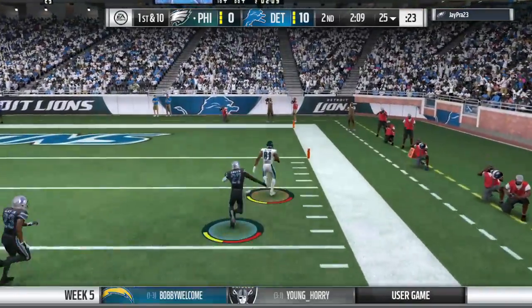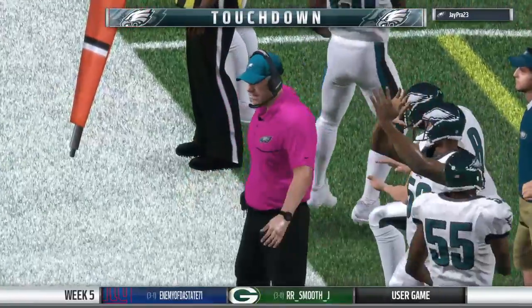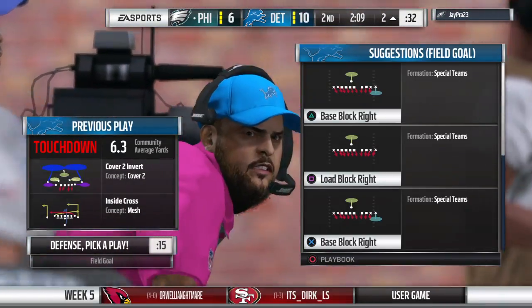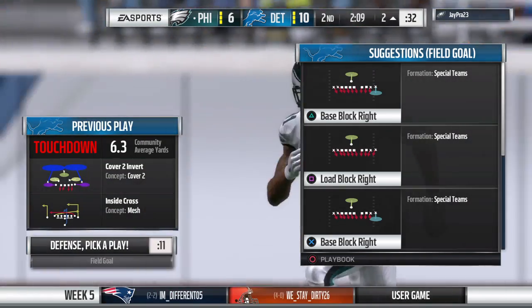Jordan Matthews all by himself. Past the 20. Touchdown, Philadelphia. Jordan Matthews, his third touchdown now on the year. And the Eagles are able to strike quickly for six. Good pass, clean catch, and a house call there on the fly route.